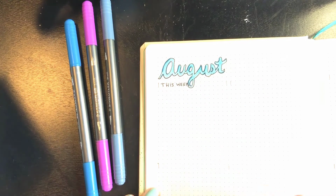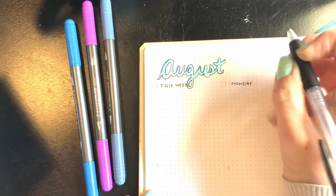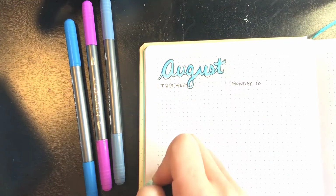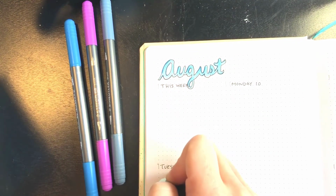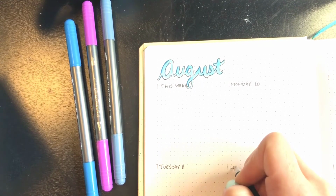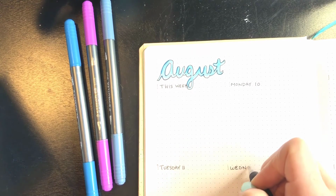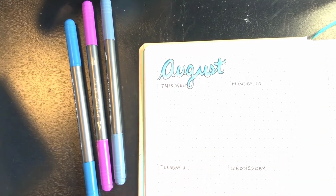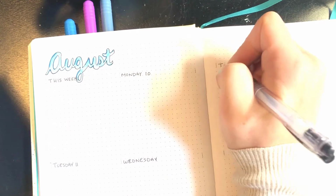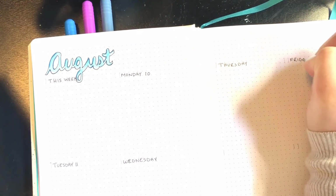So I've already numbered off the blocks. I happen to have, it's like 12 or 13 bullets wide by like 20 or 18 long, I think. So I'm just doing one block for this week, and then Monday, Tuesday, Wednesday. It looks like when I was doing the video, I forgot to write the numbers of the week for Wednesday through Sunday. That's fine. I'm going to go back and do that. But I'd like to do all capital letters with just the date, the number.